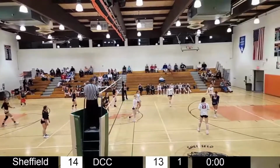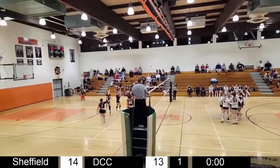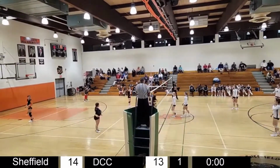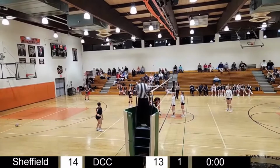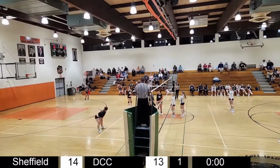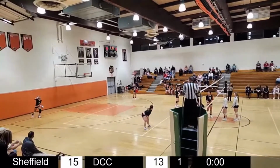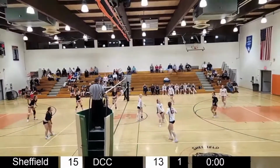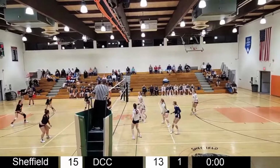There's a serve from Orinko, and that's going to be in for an ace. Cassidy Orinko puts Sheffield back up by 2. Orinko, and that one dug out. Frank will play it over.